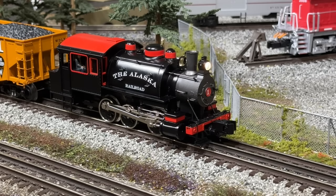Now, I'm not going to run it with 20 cars today because I don't want to overtax the motor or the traction tires. I'm going to run it with 12 cars, but I thought it was really cool that it was able to successfully pull 20 cars. This thing has some spunk to it. Anyway, let's move it out.